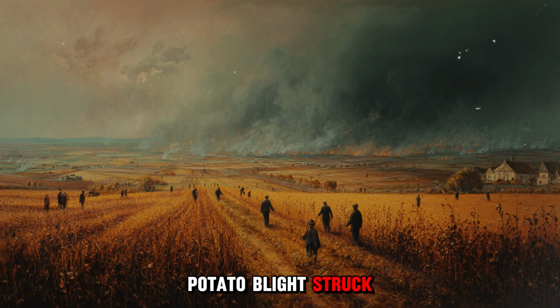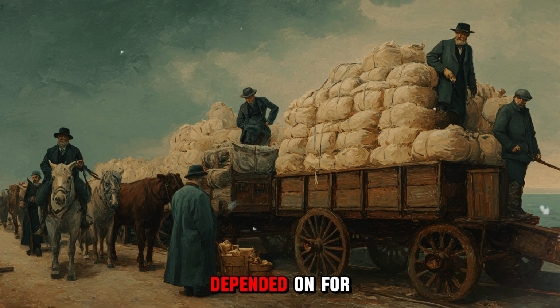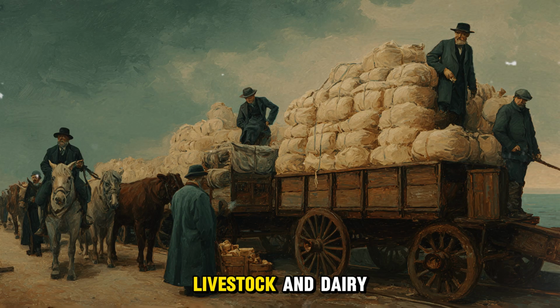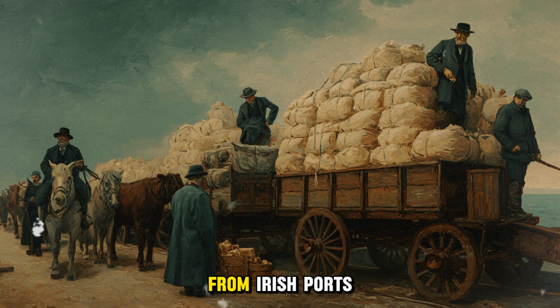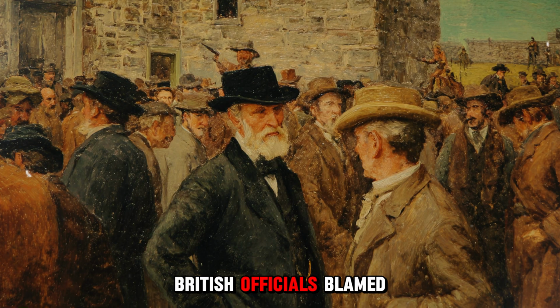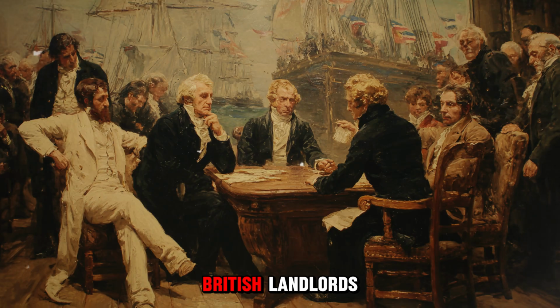When the potato blight struck in 1845, destroying the potato crop that Irish peasants depended on for subsistence, food continued to be exported from Ireland throughout the famine. Grain, livestock, and dairy products were shipped from Irish ports to Britain, while Irish peasants starved in ditches. British officials blamed Irish overpopulation and dependence on a single crop, framed relief as encouraging dependency, and allowed 1 million people to die rather than interfere with the market system that was profiting British landlords.